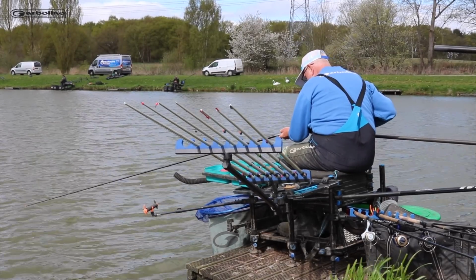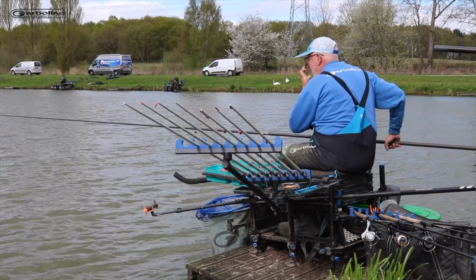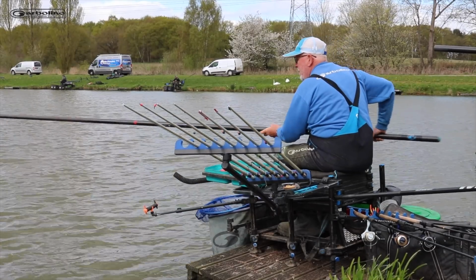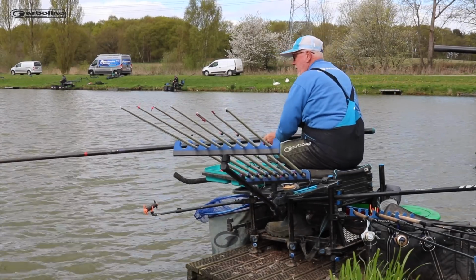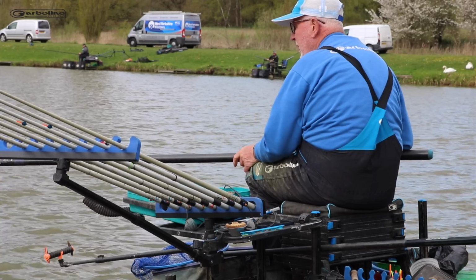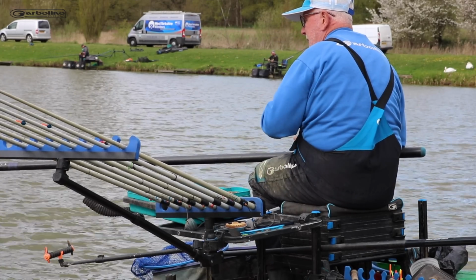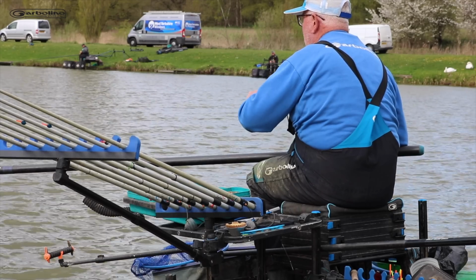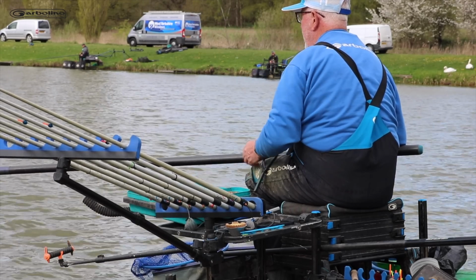Right. Tend to feed a little bit of corn after every fish. Keep feeding the shallow line.